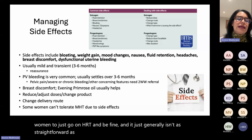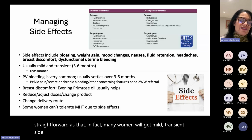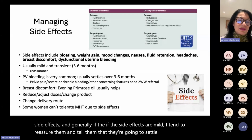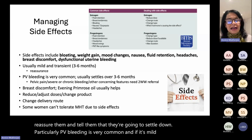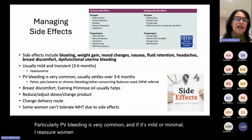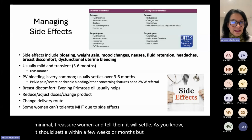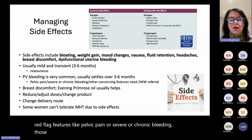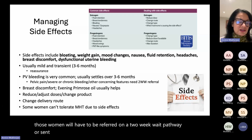In fact, many women will get mild transient side effects, and generally if the side effects are mild, I tend to reassure them and tell them that they're going to settle down. Particularly PV bleeding is very common, and if it's mild or minimal, I reassure women and tell them it should settle within a few weeks or months. But if there are any red flag features like pelvic pain or severe or chronic bleeding, those women will have to be referred on a 2-week wait pathway or sent to a gynecologist at least.